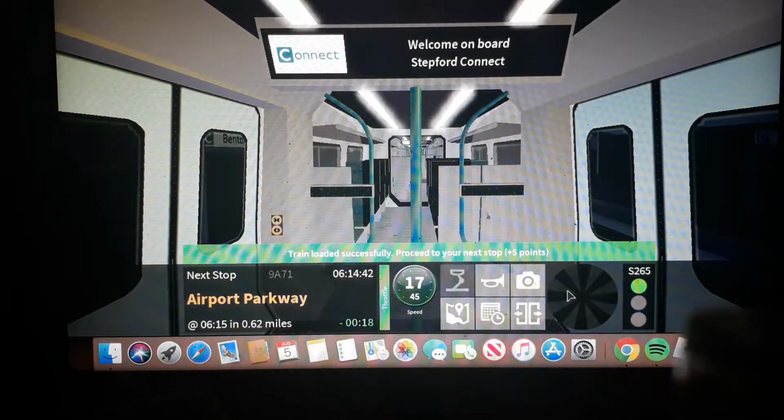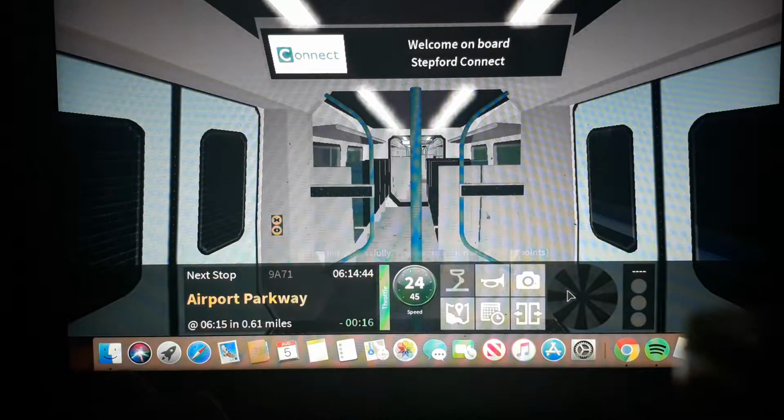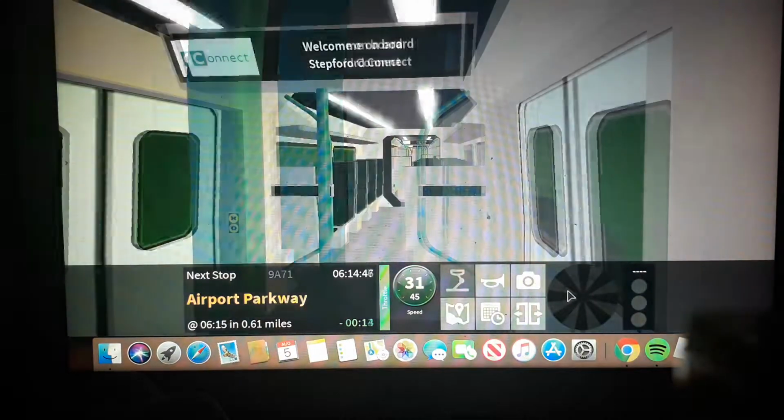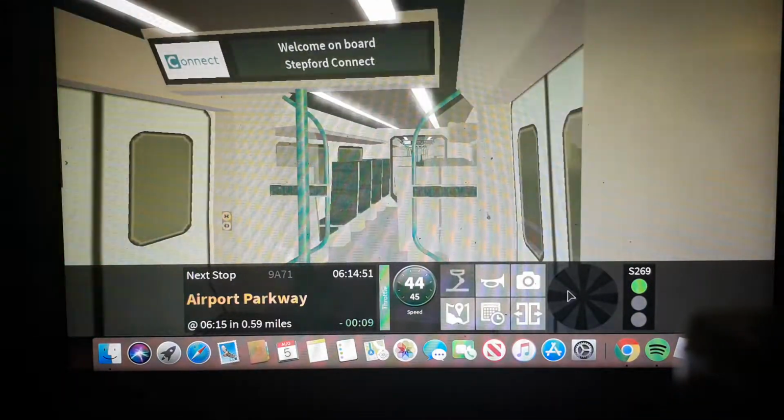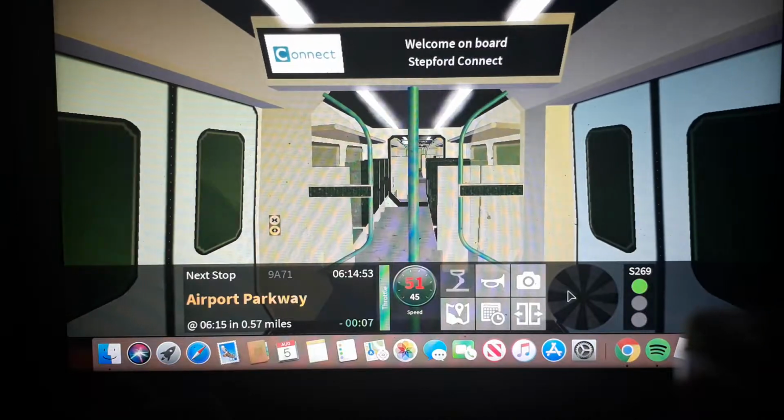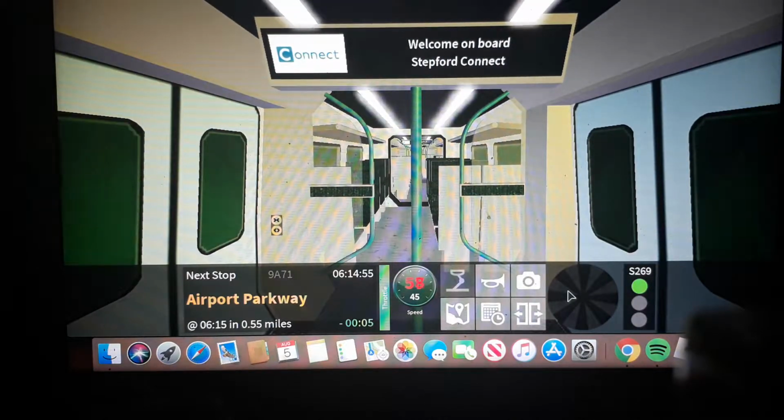And off we go. Next stop, Airport Parkway, and then Airport Central. This is a Connect train to Stepford Airport Central, and then I'll take you guys for a trip back up to Stepford Central. The next station is Stepford Airport Parkway.